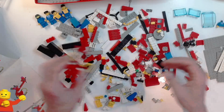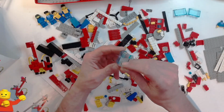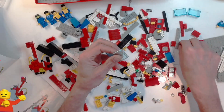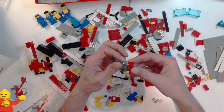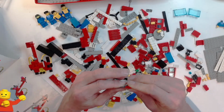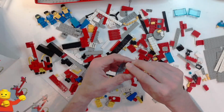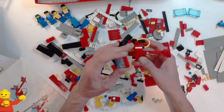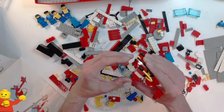And we got the cockpit. Nice curved piece there. Trans light blue. And we got the hinged piece that's going on here. It's a 1x4 plate with these fingers. And those are going to slot into there. And that gives you your hinge. Then it's going to attach to the top right there.